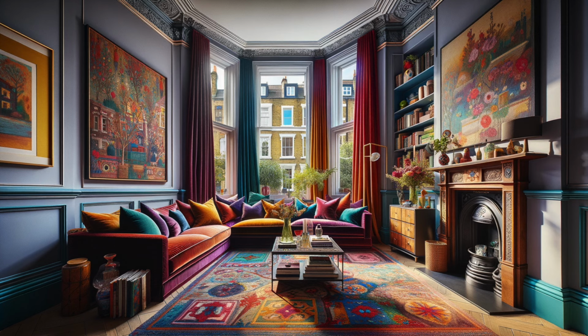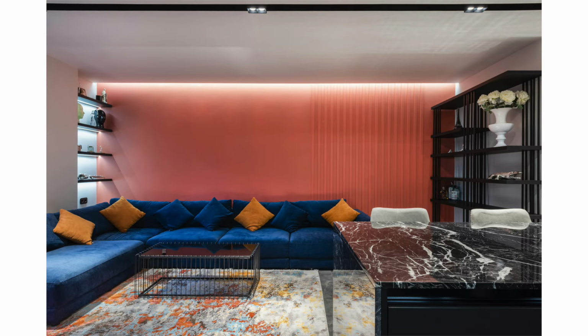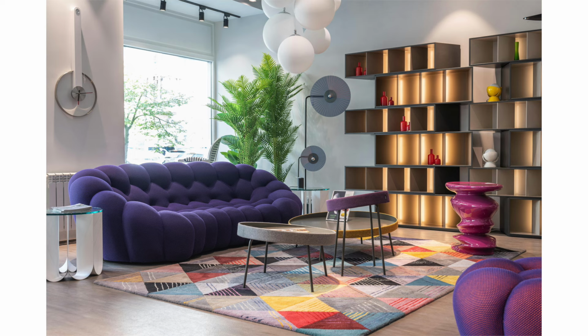Mistake number 8. Color chaos. Jumping on every trendy color bandwagon can leave your home feeling like a paint explosion. Color can be powerful, so choose wisely. Solution. Consider the psychology of color and how different shades make you feel. Think about your overall design style and create a cohesive color palette that you love.